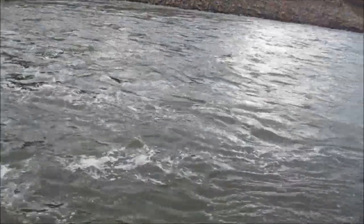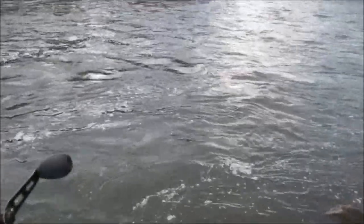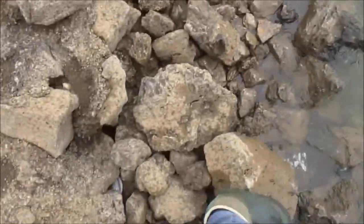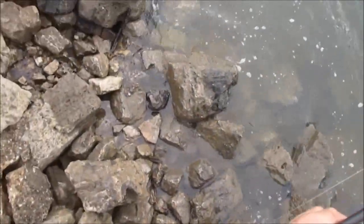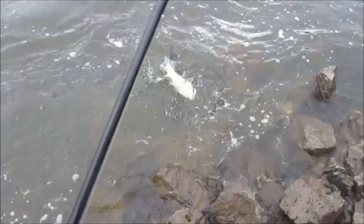There we go. All right. Got something here, guys. Oh, yeah. Another buffalo. Heck yeah. Small guy, but I will take him. I think they're all big mouths today. Yep, all three.